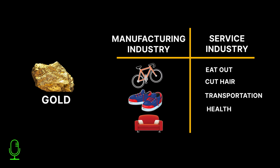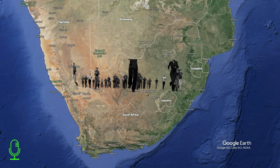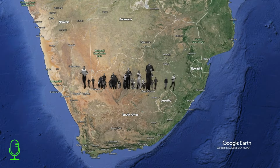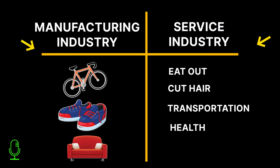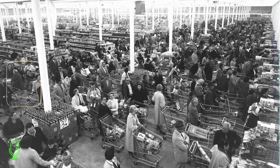Now, what you will notice here is that from this primary industry, we've created the secondary industry and a tertiary industry. The next thing that will happen is that thousands of people would now migrate to this area, not because they care about gold, but because of these two industries. For example, you have people from all across South Africa migrating to Gauteng because they want to go and work in a restaurant, grocery store, or bank.